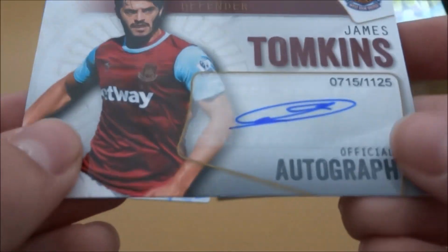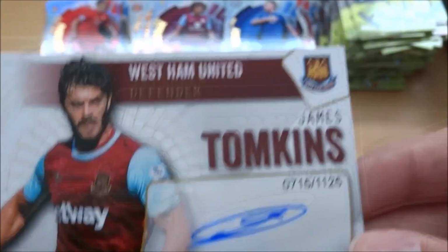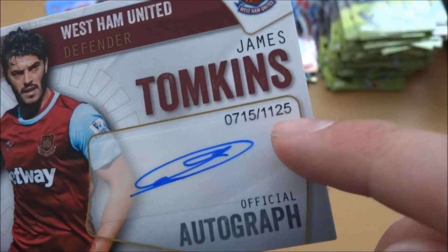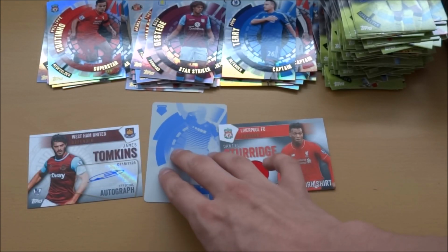Obviously, I think we've got all our three memorabilia ones now. I'm not too sure. No, because that doesn't count. Oh, yeah, it doesn't, no. Still, because there's 1,000 of these, obviously not that rare. But however, that... That is rare. Oh, well, James Tompkins there.